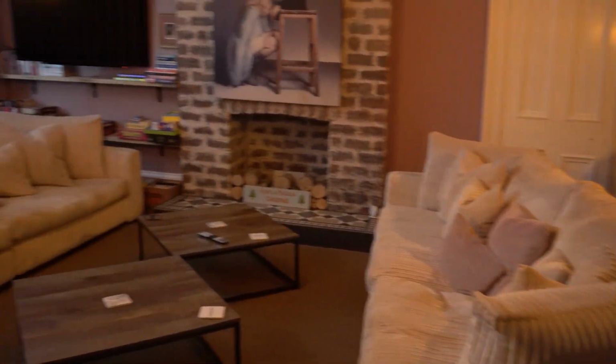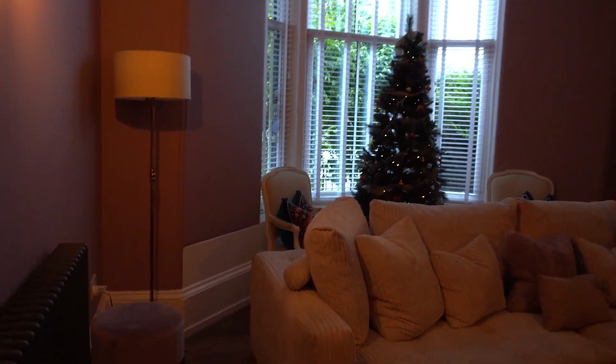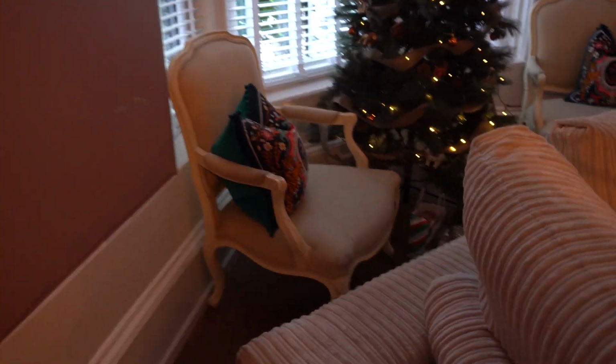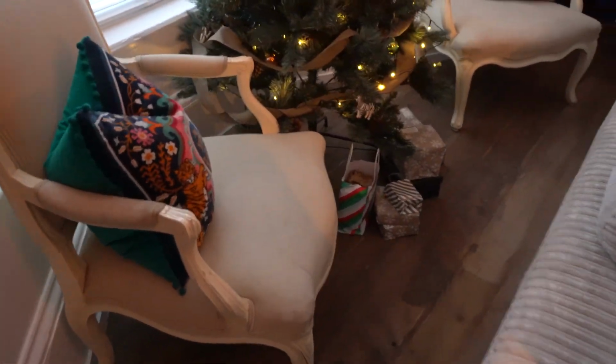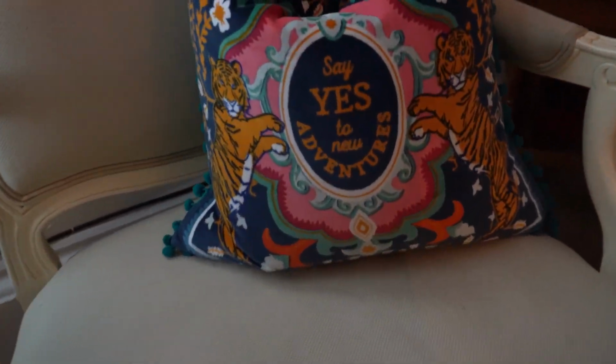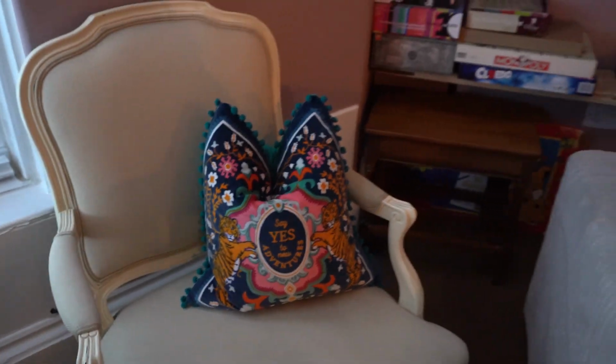So this is the living room space. They have up their Christmas decorations. Actually, this morning I came down and put presents under the tree that I brought. These pillows are very cute. When Andre saw this, it says, "Say yes to new adventures." He said, "Those pillows are me."